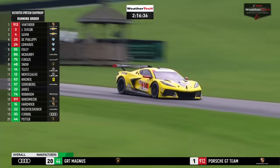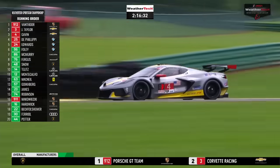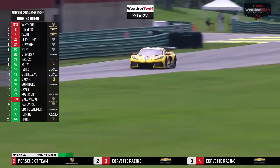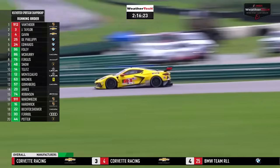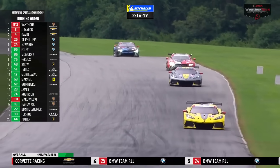Makowiecki stayed behind the wheel of the Porsche GT Team 911 RSR number 911, got 4 new Michelins and was sent on his way. That will effectively push him deeper into this race than the other GT Le Mans car. But of course, what he's done, Jeremy, he's dropped all the way behind all of the GT Daytona cars. He's got work on his hands now.